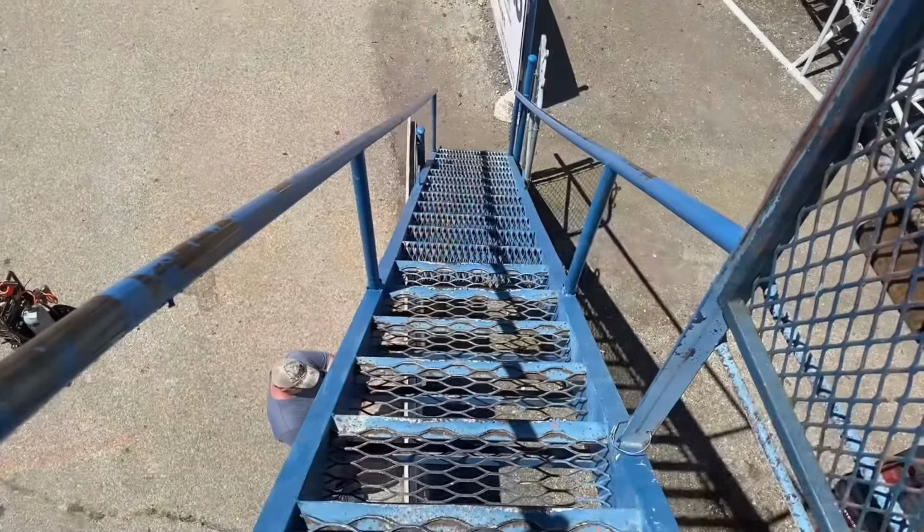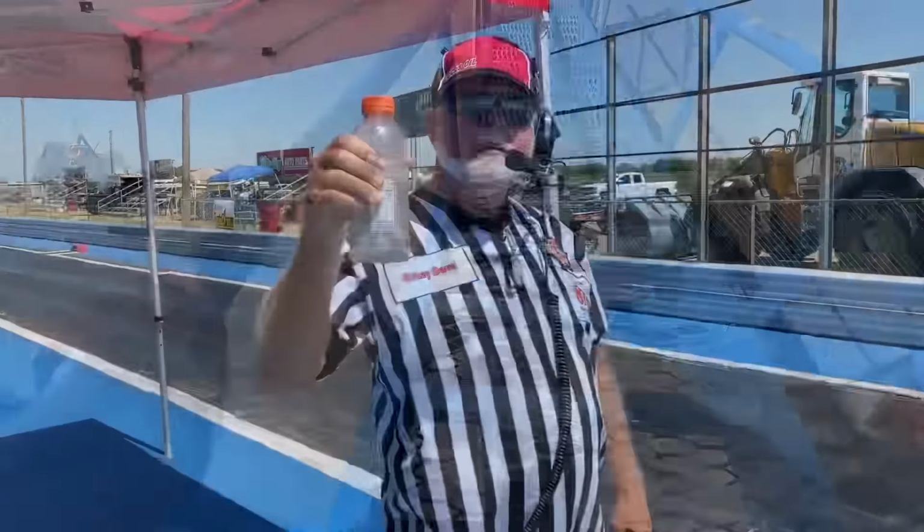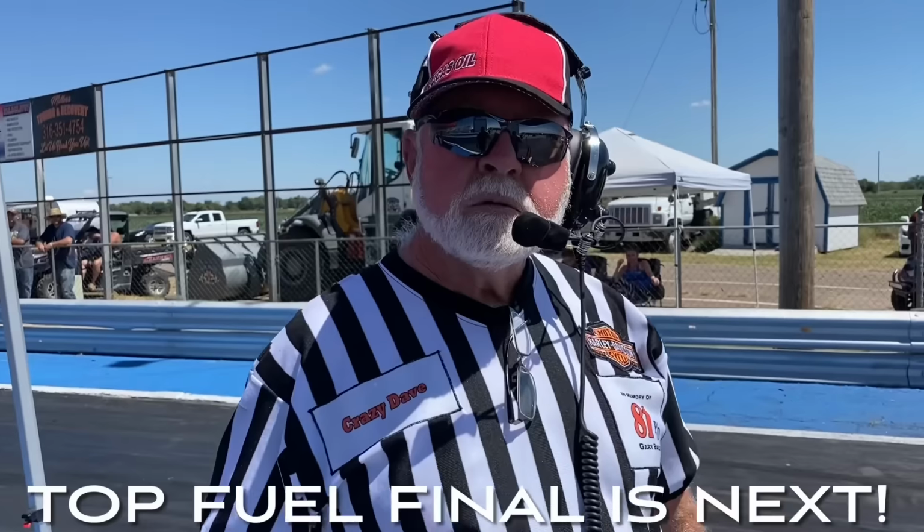Maybe the sketchiest set of steps up to the tower. Woo! You boys better stay on point, or Crazy Dave will get you, isn't that right?